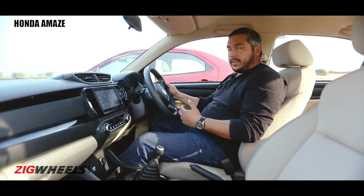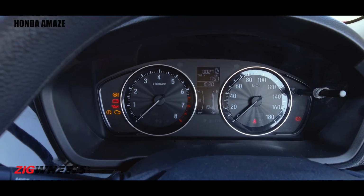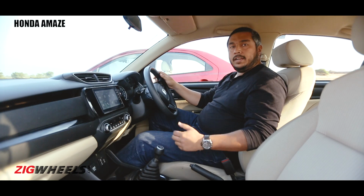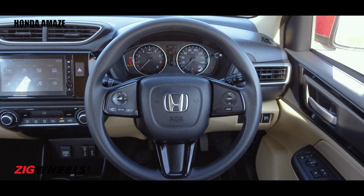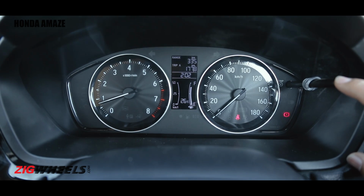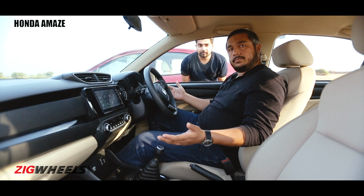And while it doesn't boast of any more standout features over the other two, there's something pleasing about the design of everything in the Honda cabin. Little details like how the steering is soft to touch, or just the way the information is displayed on the MID, which I think is probably one of the best out of the three. It just makes you feel like you're in a more expensive car.